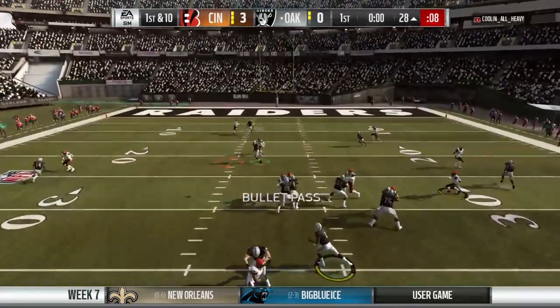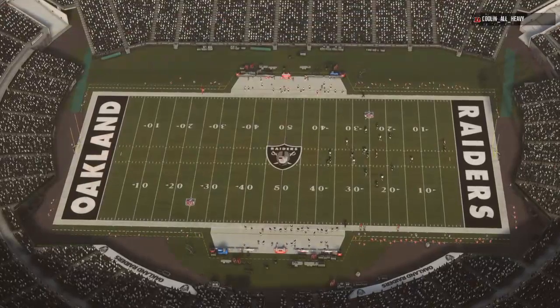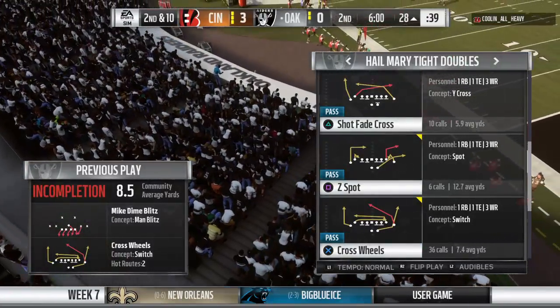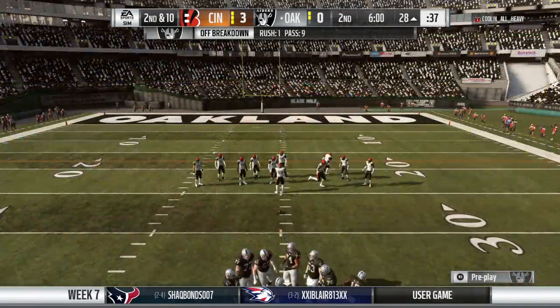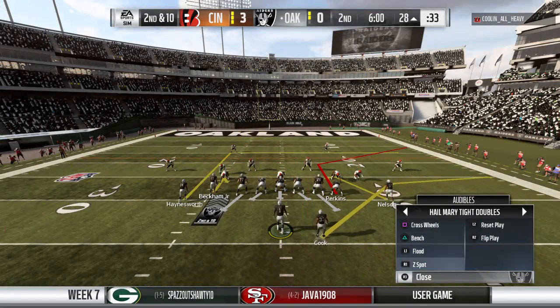On 1st and 10, Newton. And that one is incomplete. And it also concludes quarter number 1. Ready to go now in the 2nd quarter. Brandon Gaudin, Charles Davis. It's the Raiders in possession of the football. And they're on the move as they face a 2nd down here. So now they'll come up on 2nd and 10, once again from the 28.